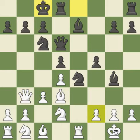Anand castles queenside, which helps to save that pawn and develop the rook. And now pawn to f3. And try to see if you can guess what Vishy Anand does to save his knight and bishop.